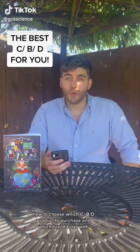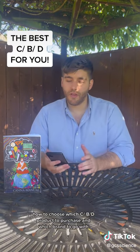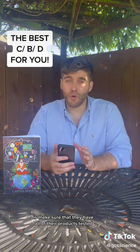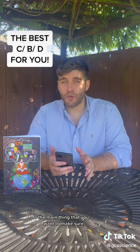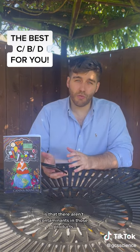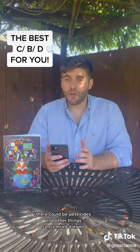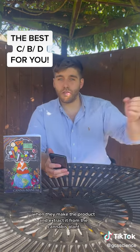How to choose which CBD product to purchase and which brand to go with. So the first thing that I would do is make sure that they have all of their products tested. The main thing that you want to make sure is that there aren't contaminants in those products. The danger is that there may be heavy metals in there, there could be pesticides and other things concentrated down when they make the product and extract it from the cannabis plant.